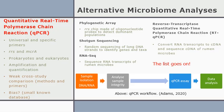Now, qPCR is extremely powerful, but because of its novelty in this domain, in this region of research, there's weak cross-study comparison. So methods are not typically the same, primers used are not typically the same, and there's just a small known database which can create bias when trying to interpret and display results. So that would be the downside to performing qPCR, but it is a very novel area of research in terms of defining the methanogenic profile of a ruminant, and so that is what I want to do within my 2 years here of my master's.